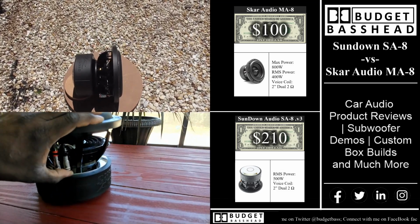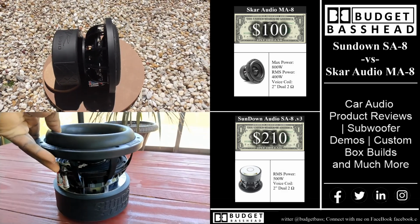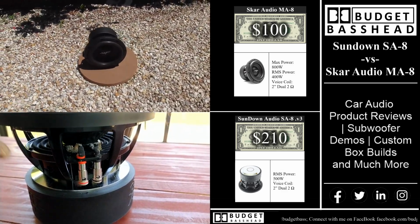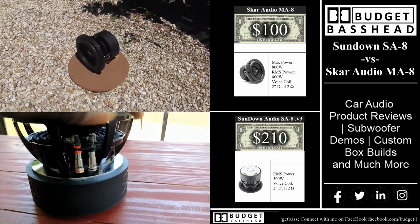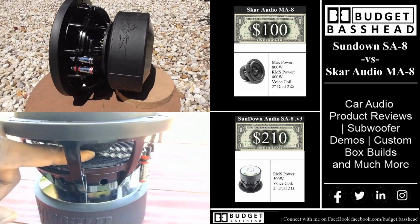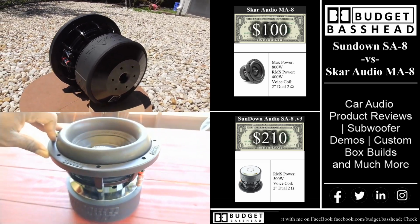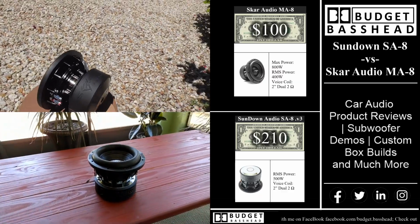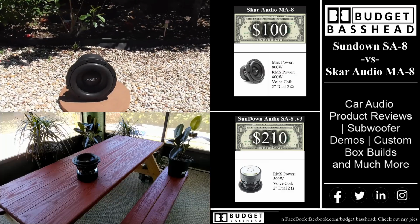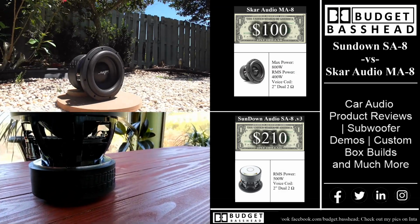Its competitor is the Sundown Audio SA-8. I did pick this up over at Sundown's yard sale, believe it or not. I did not pay the full purchasing price of this because at the yard sales, they do not charge you the complete purchase price. A little bit more of that in a later video when I do my coverage of the Sundown Audio yard sale. But just know this is a yard sale item. It's fully functional. Retail price is 210 bucks. It has an RMS power rating of 500 watts. It's also a dual 2 configuration with a 2-inch voice coil.